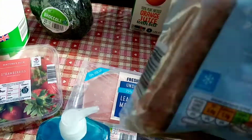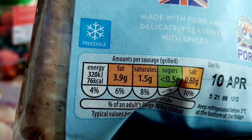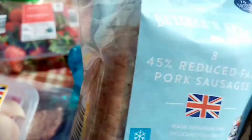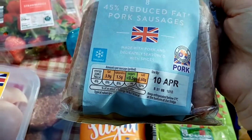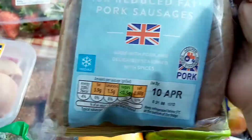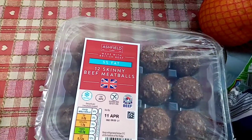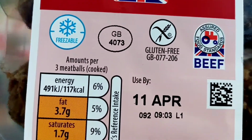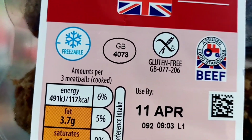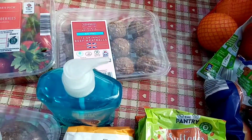So I've got some strawberries. And these are the sausages that I always have from there now. 76 calories per sausage. And they are delicious. Even my husband likes these. And he's fussy with sausages. Some skinny meatballs. And they are three meatballs for 117 calories. And I only ever have three, and that's plenty, I find.